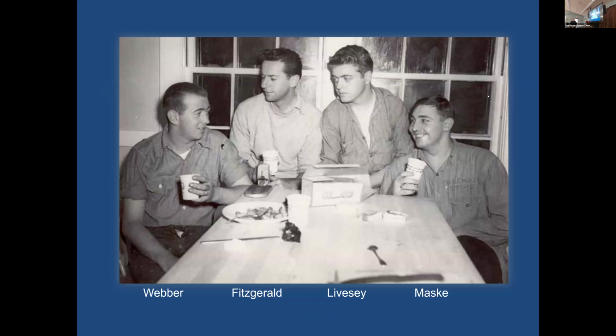Anyway, here's Bernie on the left, Andy Fitzgerald, Liberty and Maskey having a donut at the Chatham Coast Guard station. And the thing right by Bernie's left elbow is a can opener. It's in the galley. And I think those windows are still there in the galley.